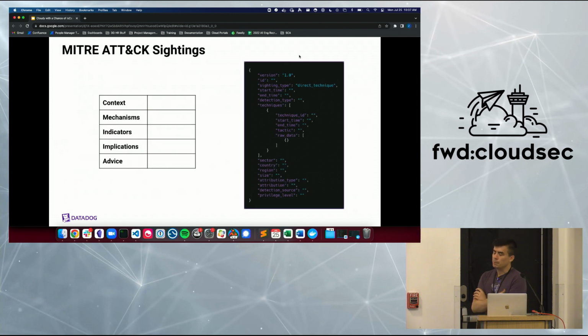So, back to my table. Looking at MITRE ATT&CK sightings as a format itself, I really like it. There are still a few issues with it, and I'm just going to go through and fill all these out. I think I hit the implications part with this format. I still didn't hit the advice part.